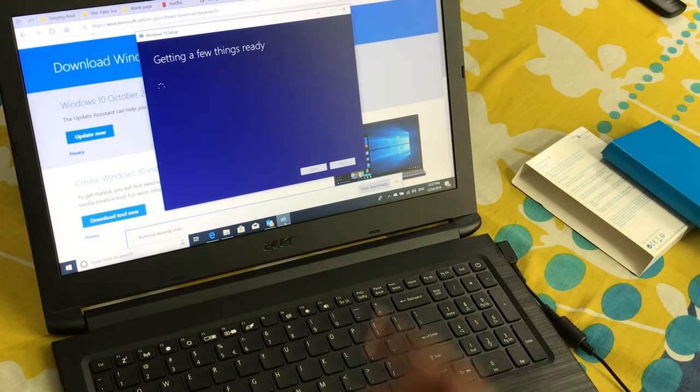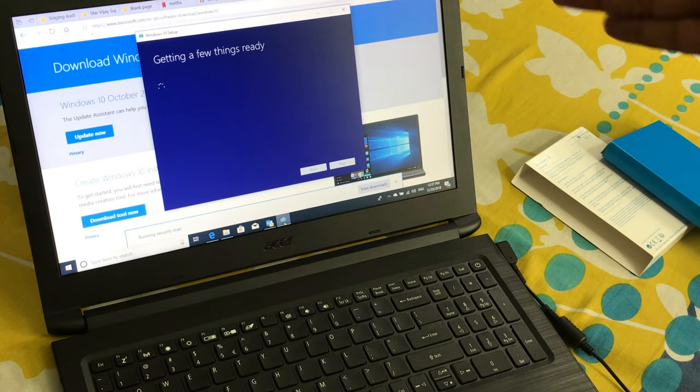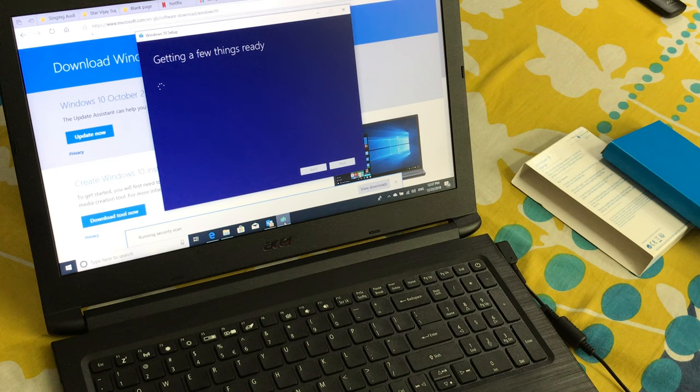Okay, and this still comes up getting a few things ready. Once this page is gone, the next page will give you an option whether you want to create a bootable media or you want to get the ISO file. So select the ISO file and download it. It is around a 3.5 to 4 GB file, which will take a lot of time. Once you download the ISO file, remember the folder where you have kept it, and then once the Rufus is also downloaded, run the Rufus.